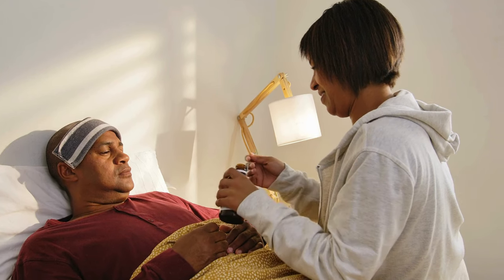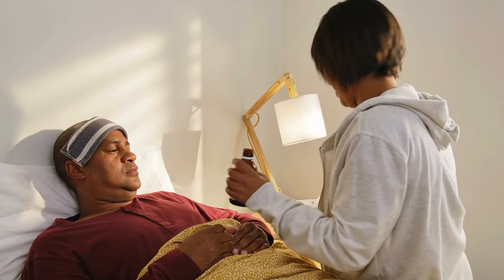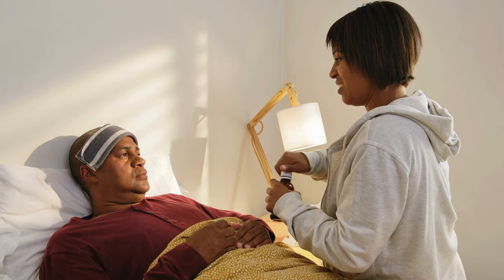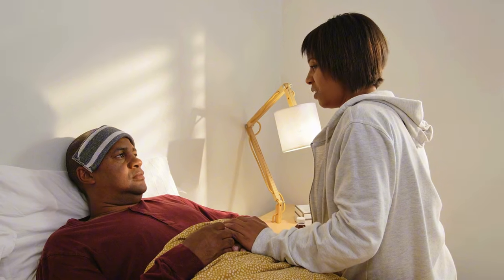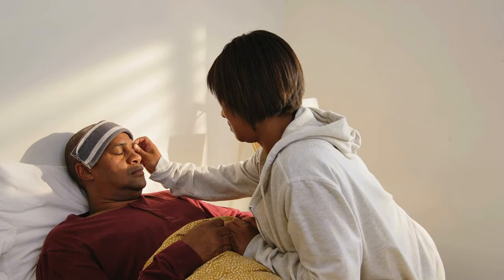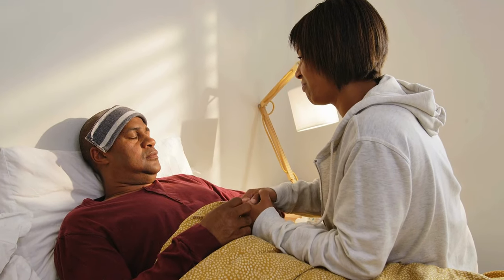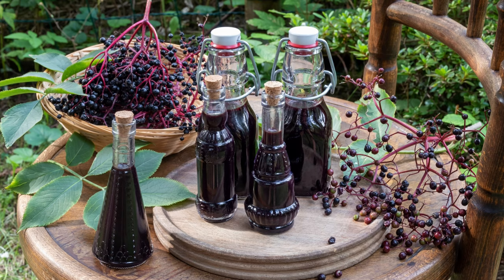Elderberry offers a range of health benefits, especially for your immune system. Research has shown that taking elderberry extract at the first sign of a cold or flu can shorten the duration of symptoms by up to 4 days. Elderberry is also beneficial for respiratory health, helping to ease congestion and soothe a sore throat. Additionally, the antioxidants in elderberry support heart health by reducing oxidative stress, which can help lower the risk of heart disease.